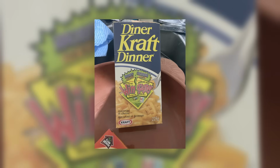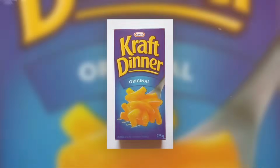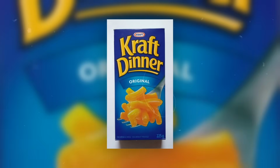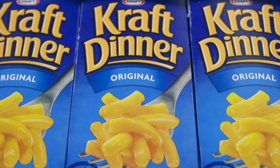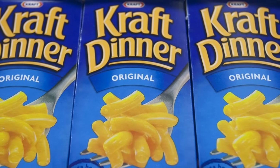Kraft Dinner launched across North America in the 1930s. Wartime rationing made it a hero: cheap, filling, fast, and it didn't need fresh ingredients. Busy households adopted it instantly. But here's the thing, Canadians eat far more Kraft Dinner per person than anyone else on Earth. Out of about 7 million boxes sold worldwide every week, roughly 1.7 million are eaten right here in Canada. That blue box isn't just food, it's a cultural marker.